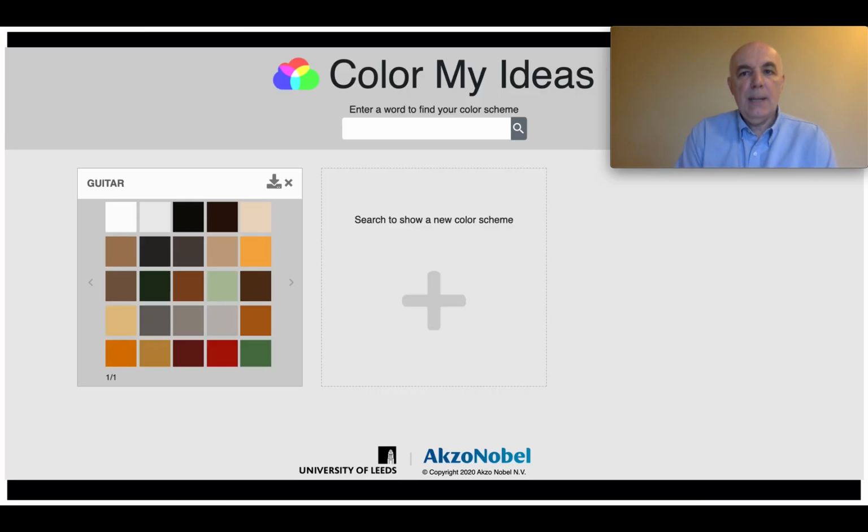So we've had a project to do exactly this. The project has been funded by Akzo Nobel, which are the world's largest or second largest coatings company in the world. They're known mainly in the UK through their brand Dulux Paints. And we've launched this website a few months ago, which is now open to the public or anyone else to explore our ideas. And it's a demo site for our project.